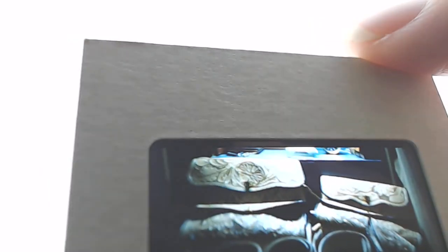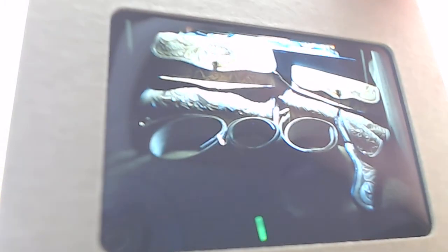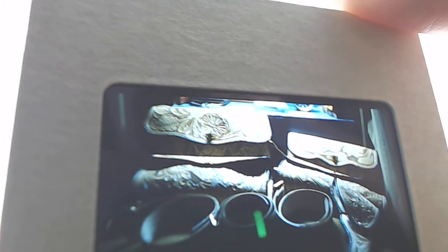Another one of, I don't know, those belts. And then they look like little, they almost look like little evening bags. Maybe this is stuff he was bringing home. Souvenirs, gifts for his family. This one is very dark, but there's a person in there. But it's really too dark to see much of what's going on.